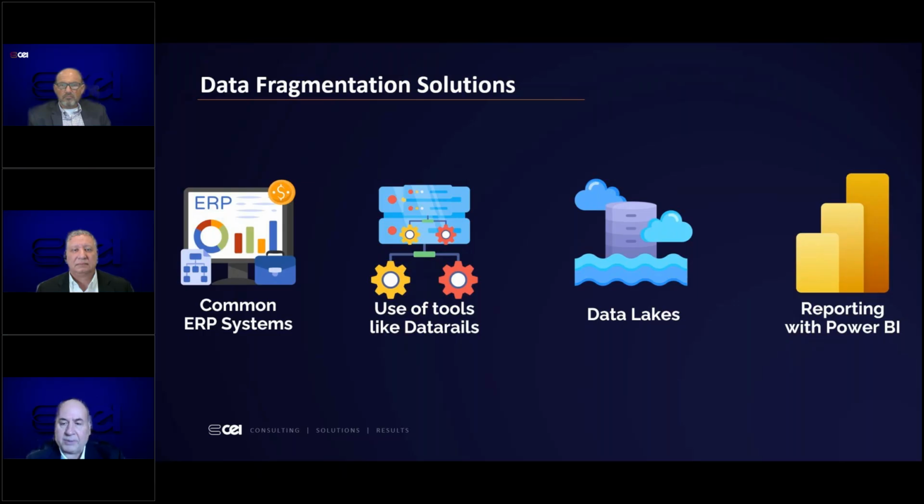And finally, option number 4, reporting with Power BI. For data integration, instead of automating the extraction of complete data sets from your source system, it is often possible to directly connect reporting tools like Power BI to the ERP system. Depending on the connectivity supported by your ERP, Power BI can then typically connect to the underlying database or via an API. Then you run a query against the source system to extract the desired information.